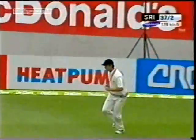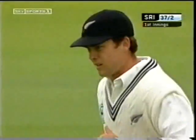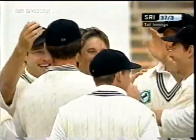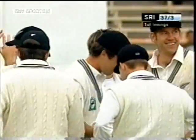Yeah, he's gone. He's gone, Jayawardene. That's a brilliant piece of bowling, a brilliant piece of captaincy. And in the end, a very safe catch from James Franklin, who's saying, boy, where did that come from? I only picked it up late. But all of a sudden, Sri Lanka continue on this downhill slide, 3 down cheaply.